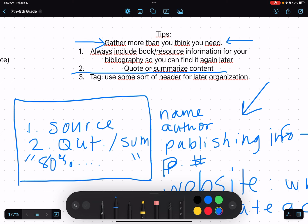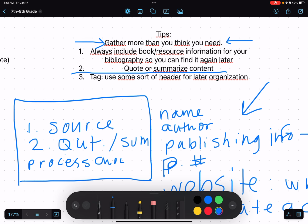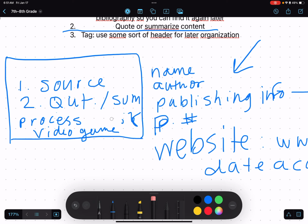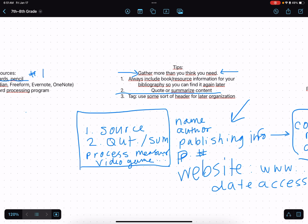Or you might summarize. If you're reading an article and you say, this article is really good, it explains the process of, maybe the article itself explains the process of choosing, I don't know, whatever you're writing about. I always like to talk about video games. Maybe there's an article talking about how to measure video game popularity. Process of measuring. And you think, that's interesting, I might come back to that article. So you summarize it. That would be what you do in the body of this index card right here.